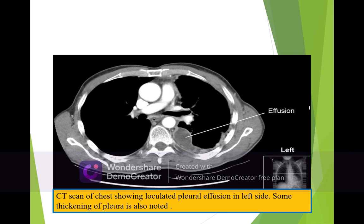As seen in this case of HRCT, this is a small pleural effusion. This is the mediastinal window, and this is the collection at the costovertebral angle. This is the costovertebral angle. The vertebra is there, and this is the diaphragm, where you find the fluid like this.